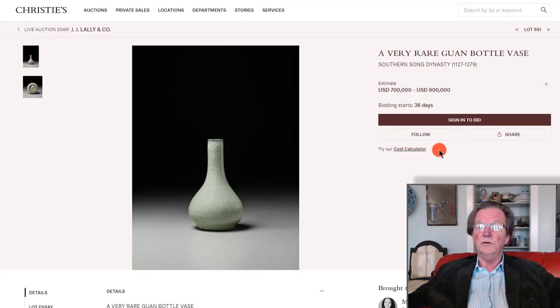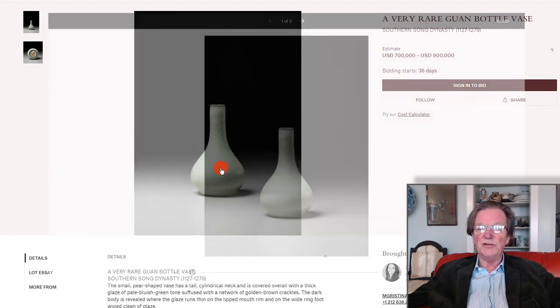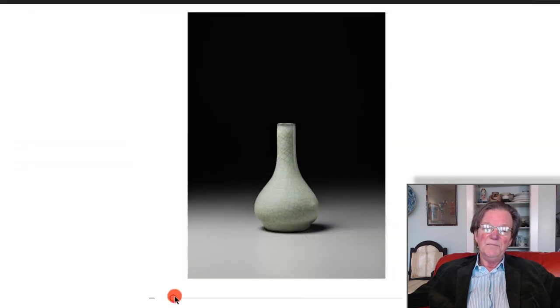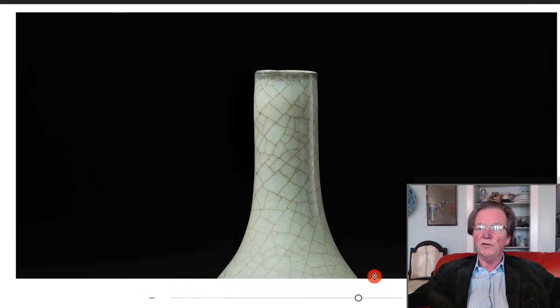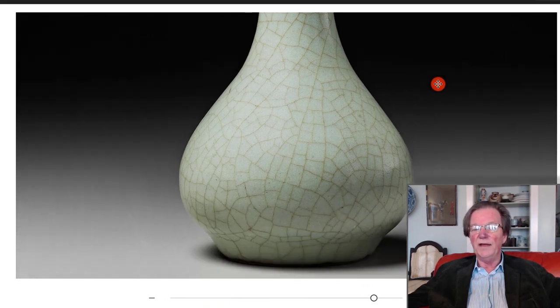And then, getting back up to this, is this gallbladder form bottle vase done during the Southern Sung Dynasty. These guan wares are extremely rare. I can't emphasize that enough. This one is just 5 inches tall, superbly done. These were made for the imperial court. Some of these obviously show influence on Ru ware. They have a nice bluish tone, but they're a little darker than Ru ware. There's a fine crackle in them.